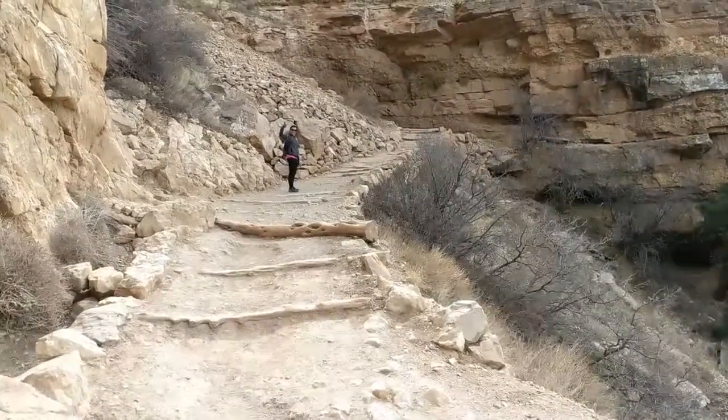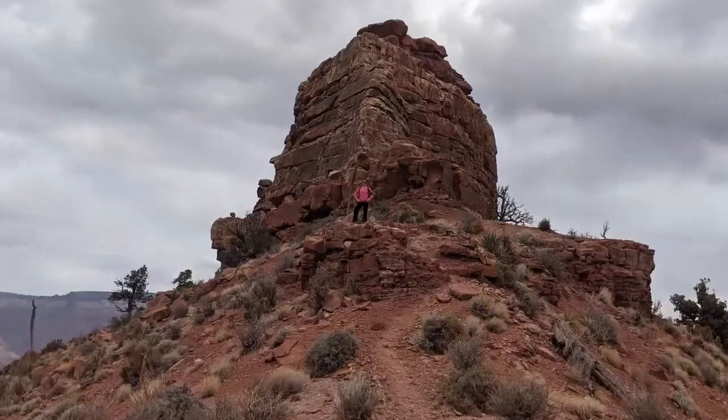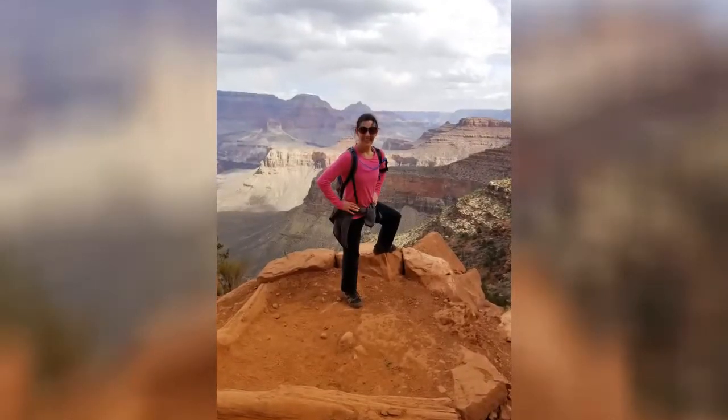So, I always give the pros and the cons. And that's some of the negative aspects we may have experienced with the Xero boots. Only my husband, though, not me. I'm still head over heels with them. And they lasted all the way down, halfway into the Grand Canyon, and all the way back up.